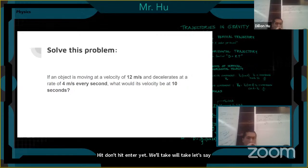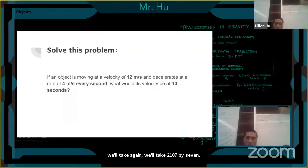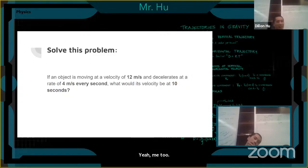We'll take till 1:07. Actually, 1:08. Let's do 1:08. Give everyone a little bit more time. Mr. Hu, on the graph for the story, it says the velocity is in centimeters per second. Do you want us to put our answer in meters per second since that would make more sense probably? Yeah, meters per second, that makes more sense. I didn't really realize it was in centimeters per second, but thank you for correcting me.